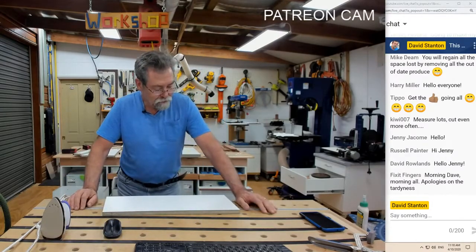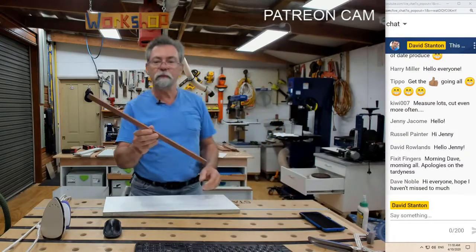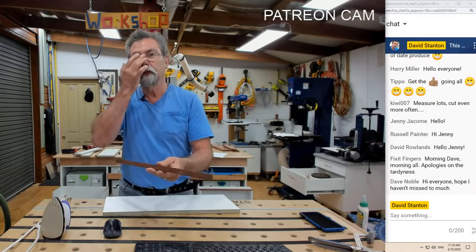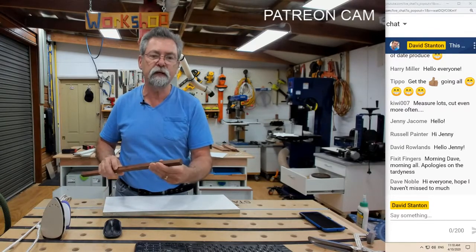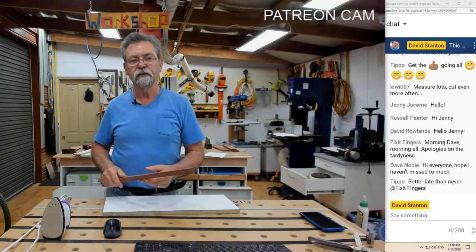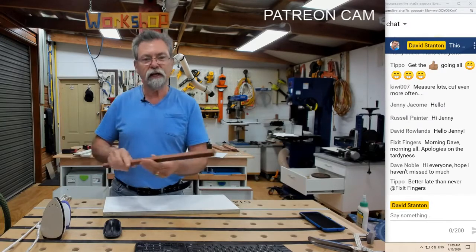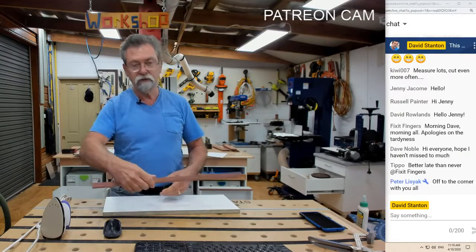Okay, where are we up to now? That's right, we've got this. I've got my piece of jarrah. I've already ripped the piece of jarrah, and I've dressed one face. Now, this is 15 by 15. So before you actually do your cut, you dress one face first, or one edge, then do your cut. And then you've already got one edge dressed, ready to glue.